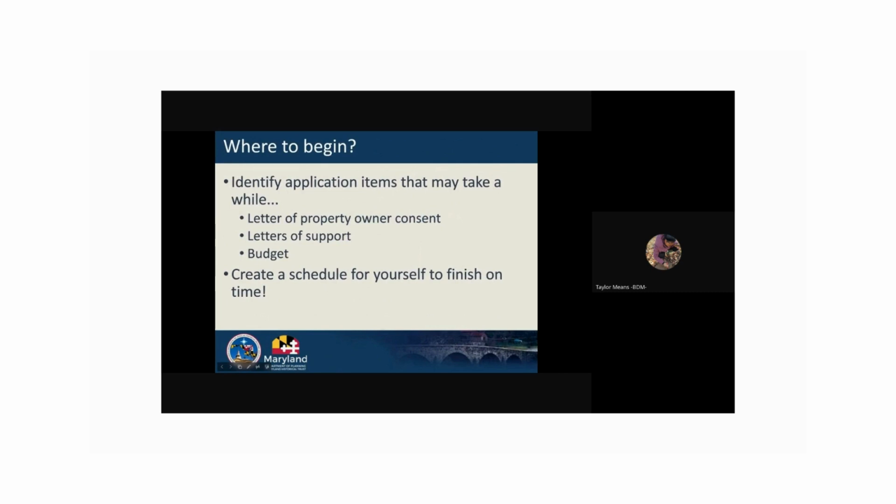Look over the sample application and grant guidelines on the website sooner than later and identify items that will take time to put together, such as the letter of property owner consent, requesting letters of support, and creating your budget and getting estimates. You can use letters of support from other grant programs or from last year's round if you are looking for funding for the same scope of work as outlined in the letters. Your letters must be signed or they will not be acknowledged.